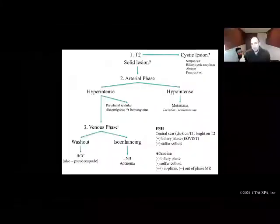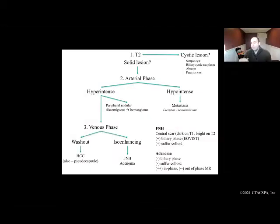So I want to talk briefly. This is one of my few lecture-like slides. There's always a lot of confusion, and I get a lot of questions from our residents about how you figure out what lesions are what on liver images. So this looks like a really busy slide, but it's actually not that busy. And then we're going to go through a few examples about how you would go about thinking about this and apply it.